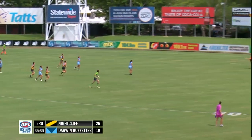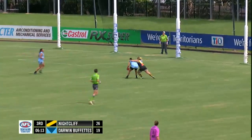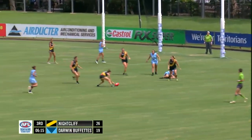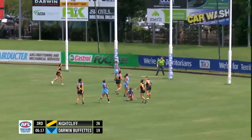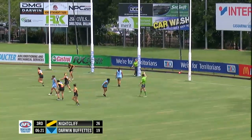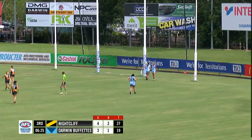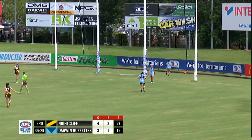Long kick comes towards the goal square. It's a one-on-one contest down there. Ball spills to the front. But picked up, and the kick comes out. Now it falls into the hands there of De Hommel for Nightcliff, but her kick at goal is offline for a minor score. Yeah, we're starting to see some more skill execution errors as they're getting more tired.